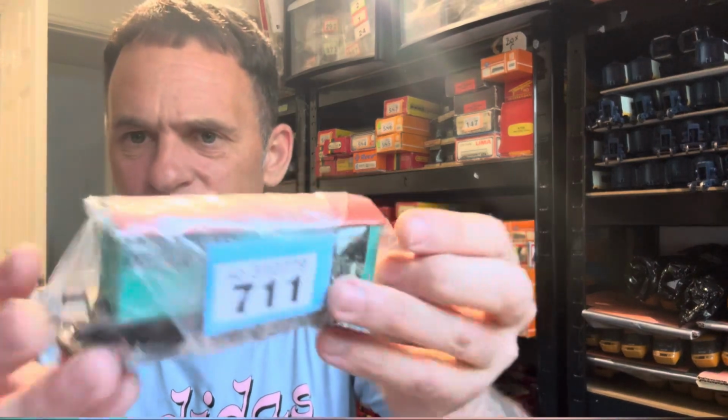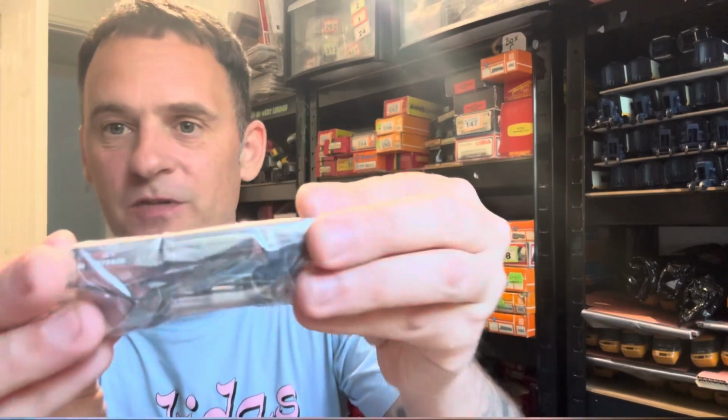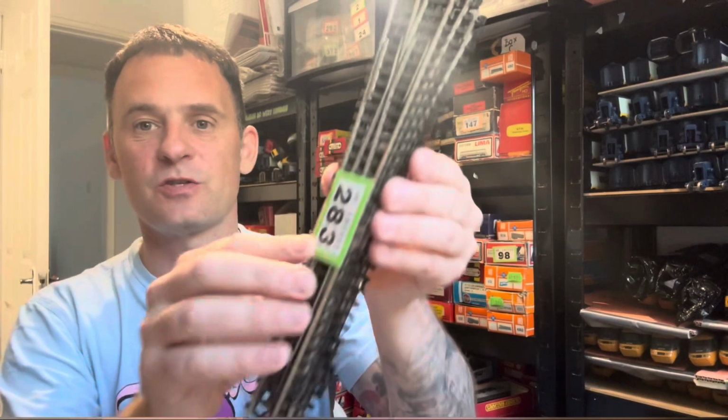I've then got, I bought I think 13 or 14 of these, the Beatles wagons. That's the Abbey Road one, is it? Yeah, Beatles Abbey Road. That sold for £19.99. Another standard Hornby controller, £19.99. Last of these Bachmann, I think they're a 3-plank wagon. That sold for £9.99.